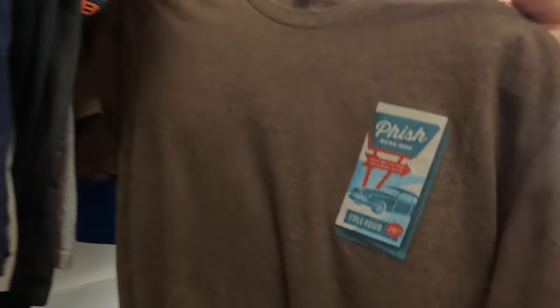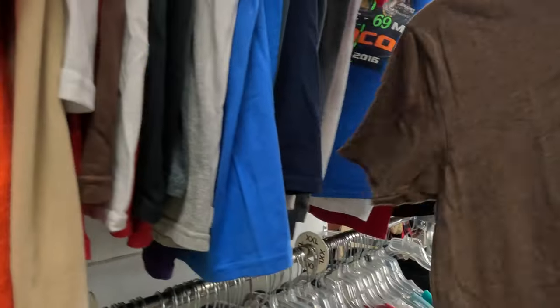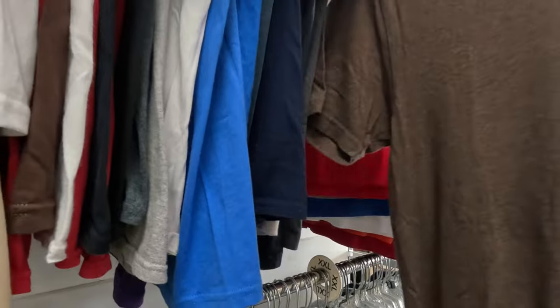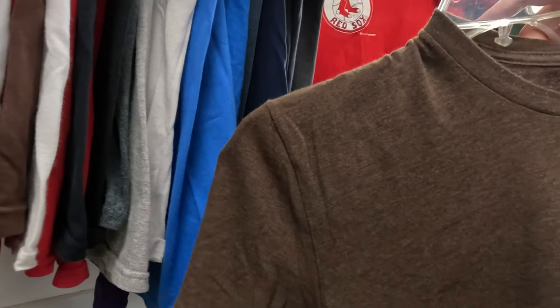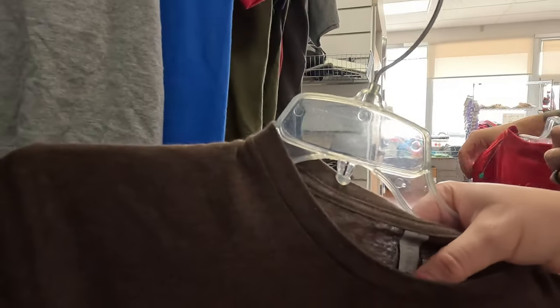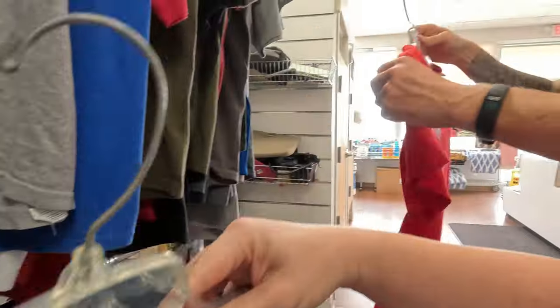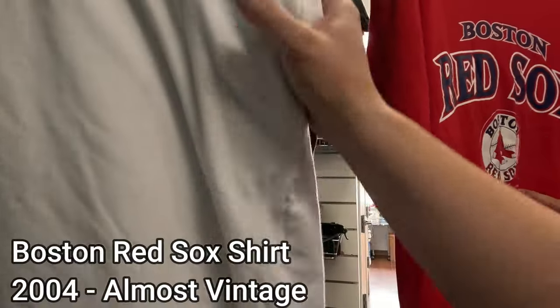Fish. Oh yeah, it is a fall tour, isn't it? I don't know who Fish is. It's a band. It's like a jam band, I think. Oh, I do know who they are. One of these was a 2004. Oh, cute. That's really cool. It's neat. I've never seen that. Oh, I like that. That's pretty cool. It's a medium. What size is this? I think it's a large. Hmm. Interesting. No, it's a medium. Yeah, it's cool. Their t-shirts are well priced here. That's almost vintage. Yeah, I like that.